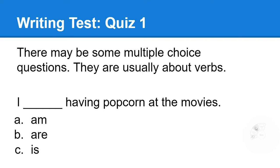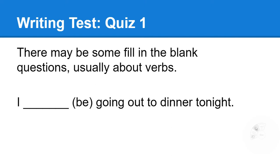I am having popcorn at the movies. So you're going to select the correct one and circle it. Okay, and fill in the blank. Now, this is important. There's a time word in this sentence. It's tonight. So you know they're talking about something that will happen later, something that will happen tonight. So you can say, I will be going out to dinner tonight. I will be.